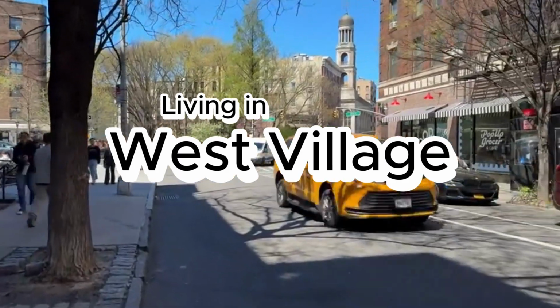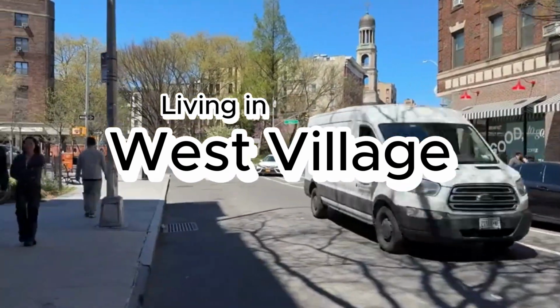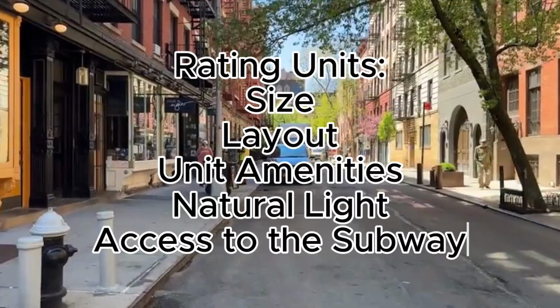Today, we're going to take a look at the 3D tours of 5 apartments that have recently sold in the West Village. We will rate apartments by their size, layout, in-unit amenities, natural light, and access to the subway. We're going to start with the least expensive and work our way up.